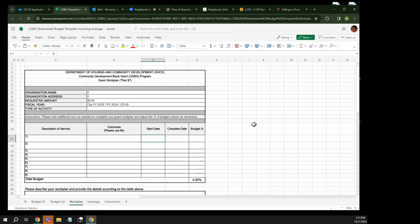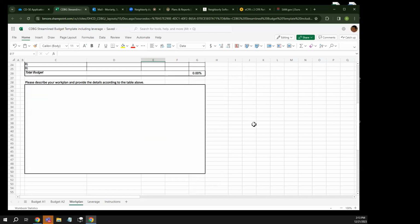And then at the bottom again is another description of any information that you need to tell us to describe what you put up at the top. That would help us understand what you're doing and how you're doing your services and the number of participants that you're serving.